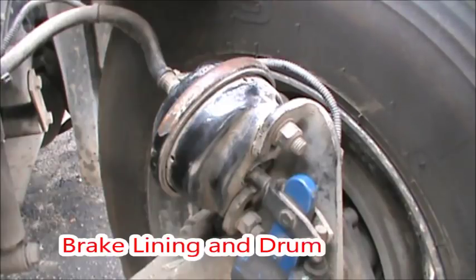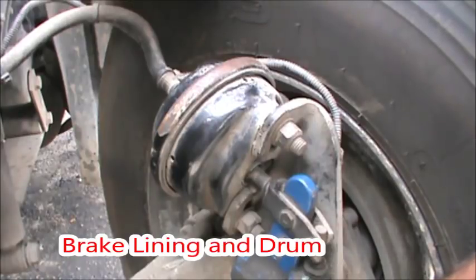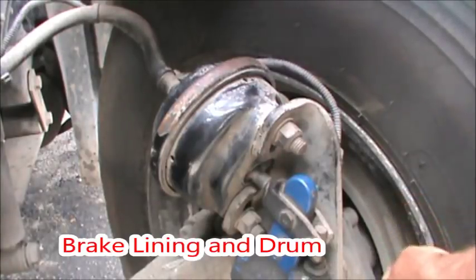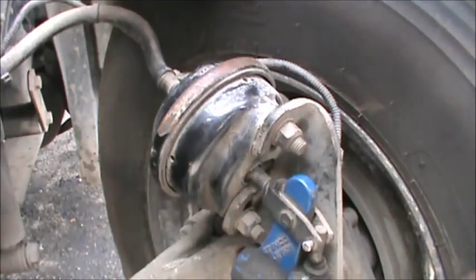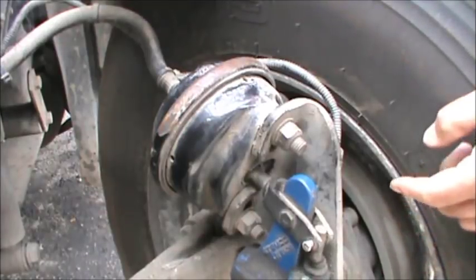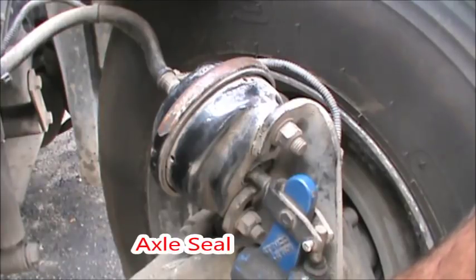The brake lining is right in here. You're looking at the brake lining to make sure that it's not excessively worn. Generally, you want at least 1/4 of an inch of brake lining. Also check your drum to make sure the drum is not cracked or damaged, that it's not discolored, turning blue from excessive heating. And you can also put your finger inside and feel the drum surface to make sure that it's nice and smooth. Also look inside this area of the hub to make sure that the inner hub seal is not leaking fluid inside the brake components.